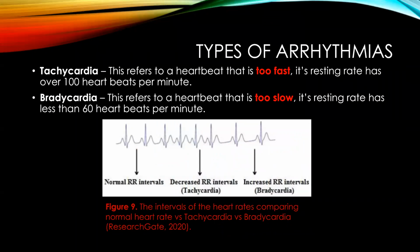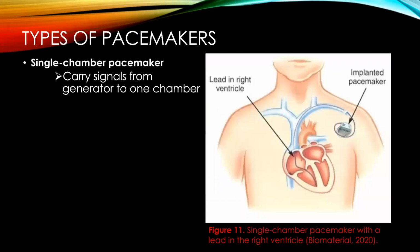Arrhythmias are issues that arise in the heart when examining their beating pattern. Doctors can classify them by where they come from, either the atria or ventricles, as well as the speed of the heart rate. Tachycardia is referred to when the heart rhythm is too fast, and this is approximated at over 100 heartbeats per minute. Bradycardia, however, is when the heart rhythm is too slow, and this is approximated at less than 60 heartbeats per minute.